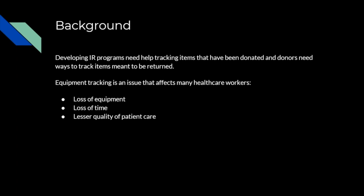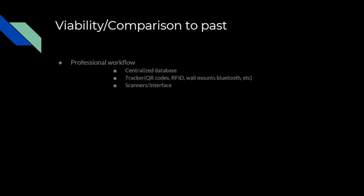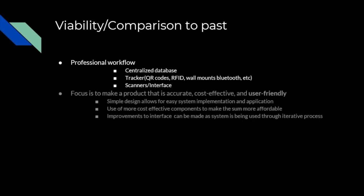The market itself is an $8 billion market, and many companies have moved in. However, the cost can be high, ranging in the thousands per year. And often companies move in from other spaces, such as warehouse spaces, and try to adapt that to a healthcare setting, which often leads to a lack of a natural interface. In our research, competitors have shown three major components: a centralized database, trackers such as QR codes, RFID, wall mounts, or Bluetooth, and then scanners and interface to access the information.